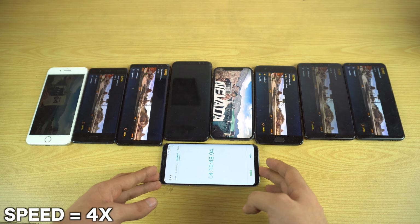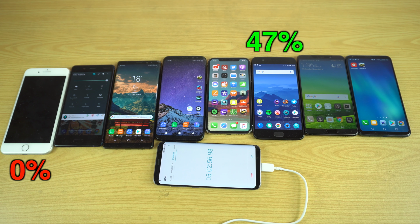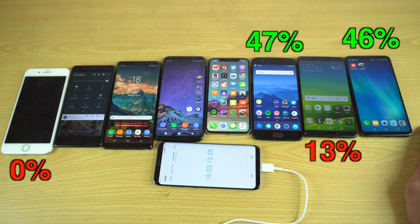Okay guys, the 1 hour gaming stage is done. OnePlus 5 is actually winning the test, coming at 47%. Then we have the LG V30 right behind at 46%, Mate 10 at 13%, Pixel 2 at 23%, S8 Plus 42%, Note 8 34%, Nokia 8 at 5%, and the iPhone 8 Plus, as expected, it is dead already.